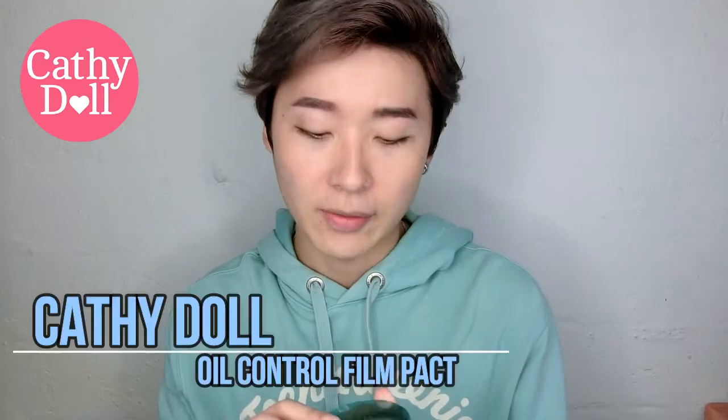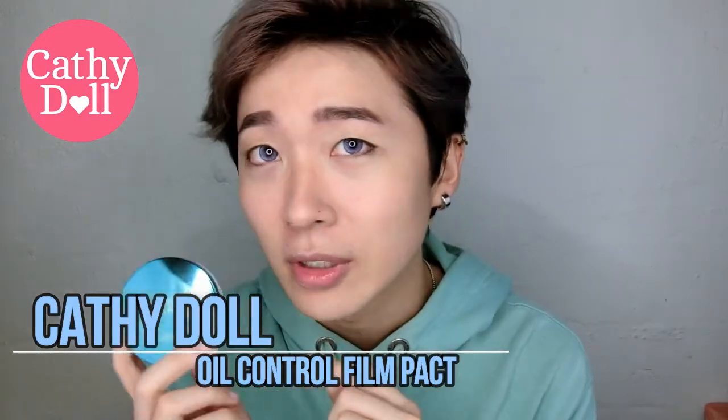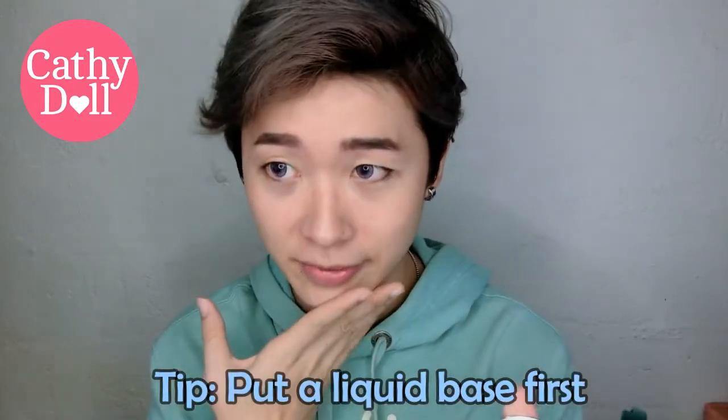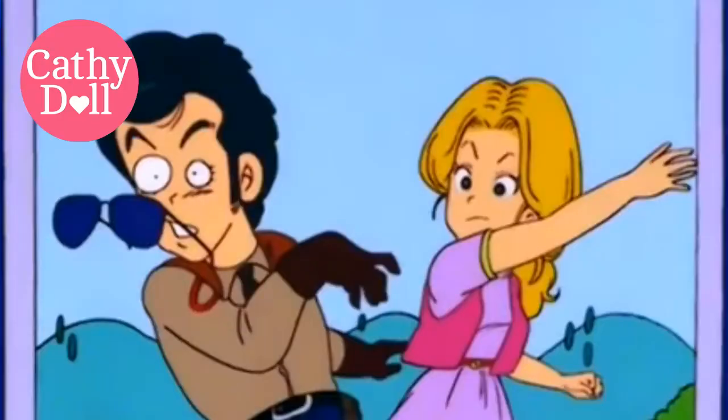I have removed my makeup, and finally for the last one, I have the oil control powder. But for this one, it's a little bit different. The powder is white in color. For this powder pack, I would recommend you put on a base first and then slap this on to control the oil throughout the day. I haven't tried this before, but I've seen many celebrities using this on Cathy Doll's 5th anniversary, so I'm really excited to try this.